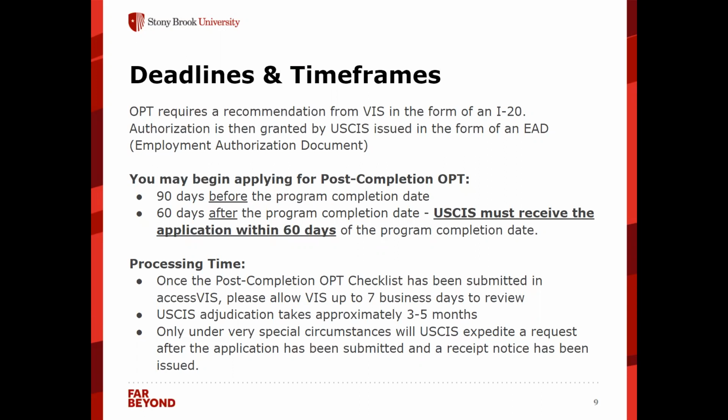So this is how the processing time works. Once the post-completion OPT checklist has been submitted in accessVIS, you should allow VIS 7 days to review your application on accessVIS. Then once that application is reviewed, and you submit your application to USCIS, it takes them approximately 3 to 5 months to review and approve OPT. And this process with USCIS cannot be expedited. It's only under very special circumstances that it can. And to be honest, I have never seen any students qualify for that expediting application.